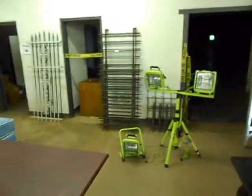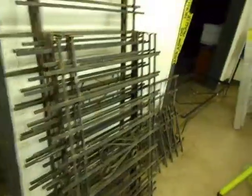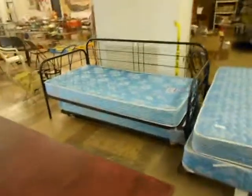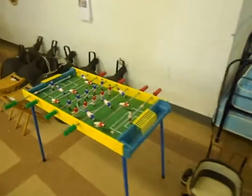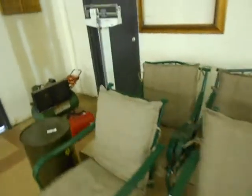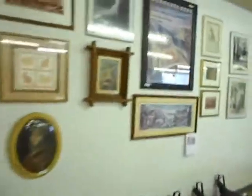Look at all that back there. There's a lot of it. A lot of cast iron. And another twin bed, nice clean mattresses. We don't mess with mattresses, but if they're clean, we'll take them in. Trundle bed, old baby carriages, foosball, some old kind of theater type lighting there. See what happens on that. More chairs, outdoor chairs, medical type scale works just fine. Compressor works just fine. And we'll do the walls next.